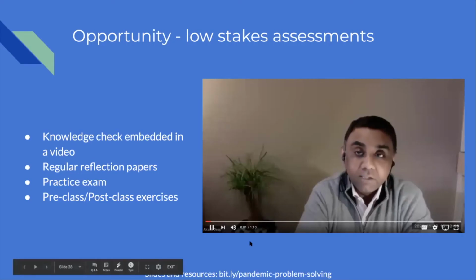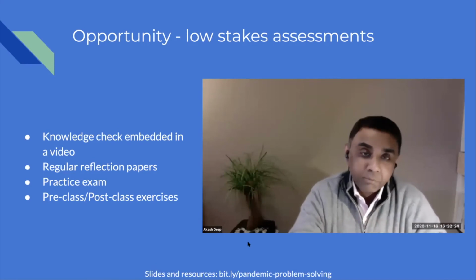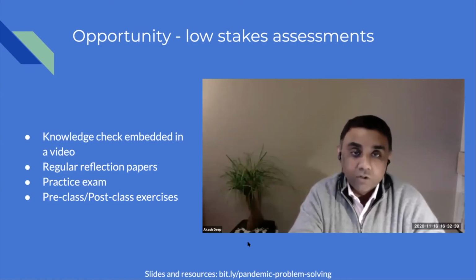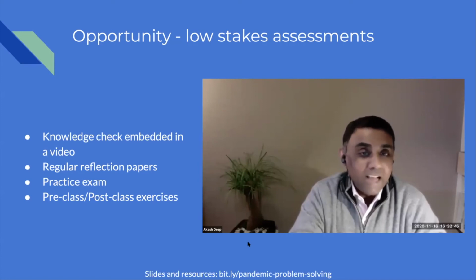Panopto makes it very easy to embed some questions. So I actually would embed a few very simple concept check questions, I call them. In the beginning, I associated credit with that, but it led to more anxiety. So after about 2 or 3 weeks, I made them just sort of complete or incomplete kind of assessment. But that was pretty effective in making sure everybody did look at the lecture.